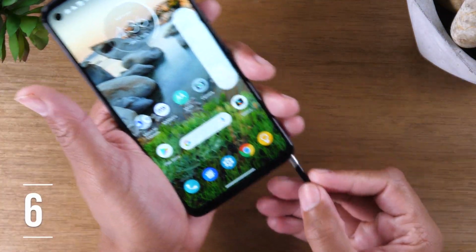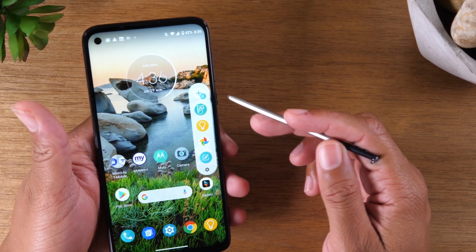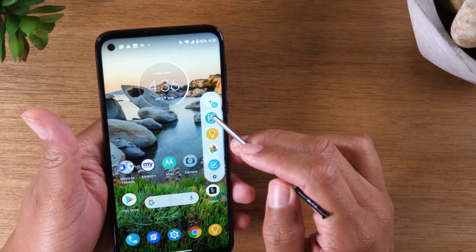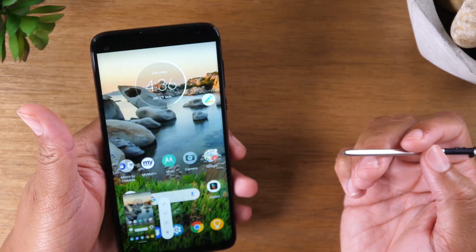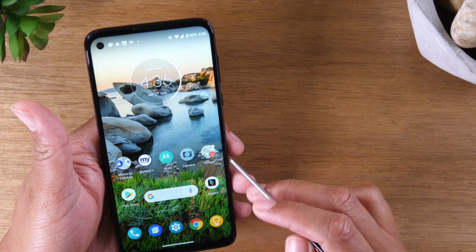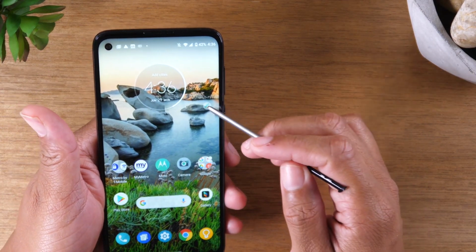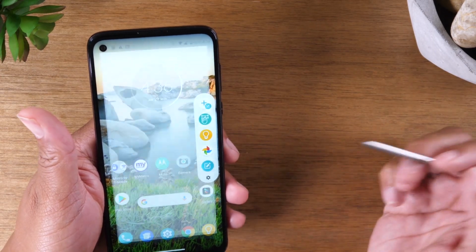So you are getting a stylus pen where you are going to be able to do a lot of fun things. You've got extra shortcuts on the screen. You can write notes for yourself. You can open up taking screenshots quickly and being able to draw on your photos. You can also go to your special Moto Notes app, and there you would be able to write special notes.